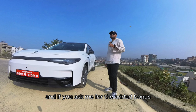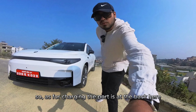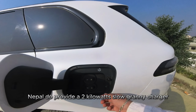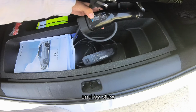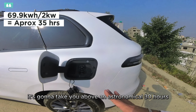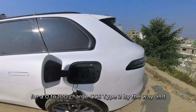And if you ask me for the added bonus, it's actually got 17 entire ADAS features if you're into that sort of thing. So, as for charging, the port is at the back here, and Leapmotor Nepal do provide a 2 kilowatt slow granny charger, and by slow I mean it's an almost 70 kilowatt hour battery, so at the rate of 2 kilowatts an hour it's going to take you above an astronomical 30 hours for a 0 to 100 charge. CCS type 2, by the way.